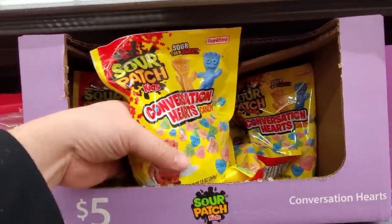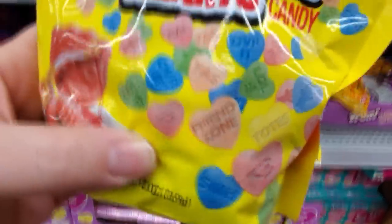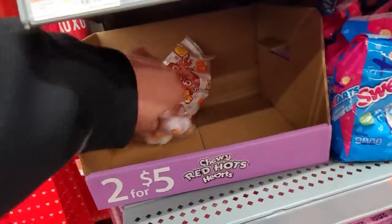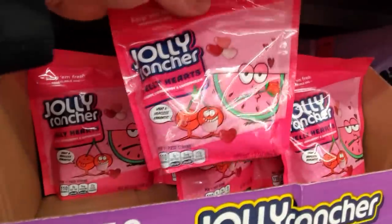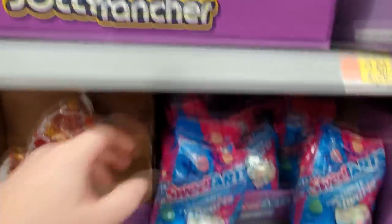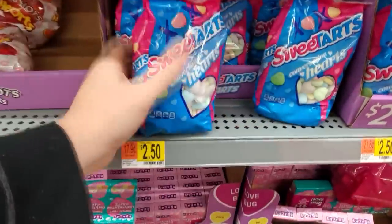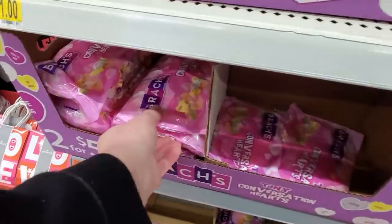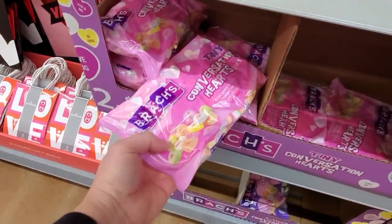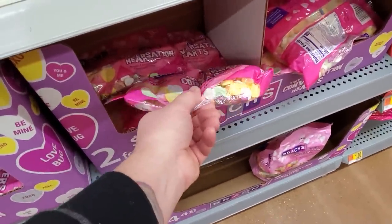Here we go, Sour Patch Kids Conversation Hearts. Oh my god, Friend Zone. Red Hots Hearts. Jolly Ranchers. Sweet Tarts Hearts. Mmm, these would be good actually. Does that say coffee? Oh, I think it says cutie. They actually have a lot of these Conversation Hearts. I thought they stopped making these a couple years ago.